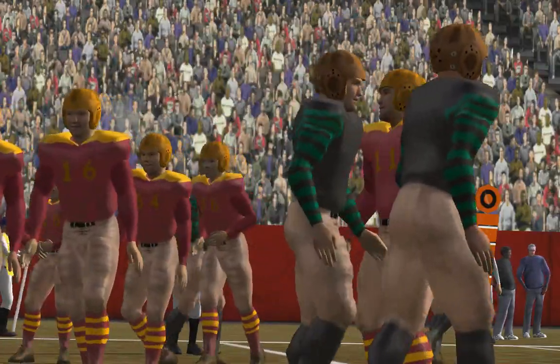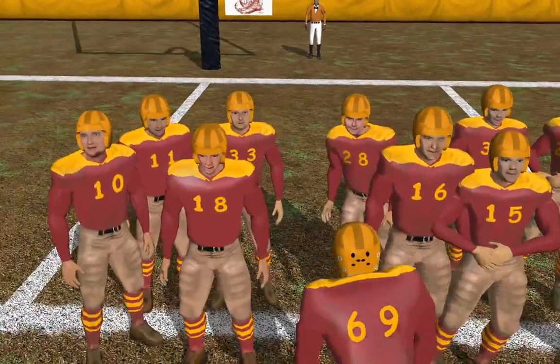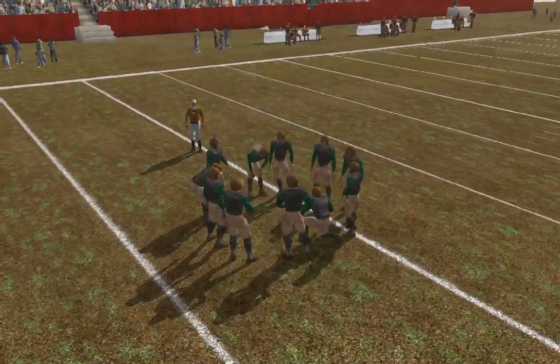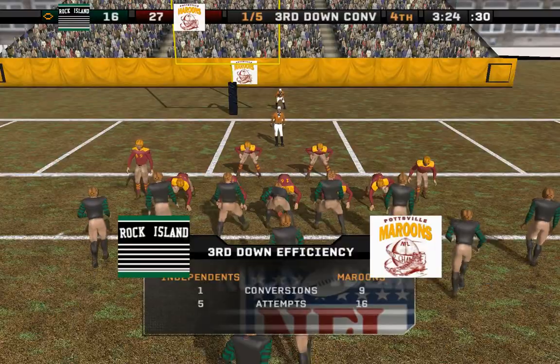Well, you know what they say, the quickest way to the end zone is straight ahead. Going to the outside isn't always the best way to pick up yardage. Running the ball right at the defense can be a very effective strategy. Four more yards to finish off the drive for the touchdown.